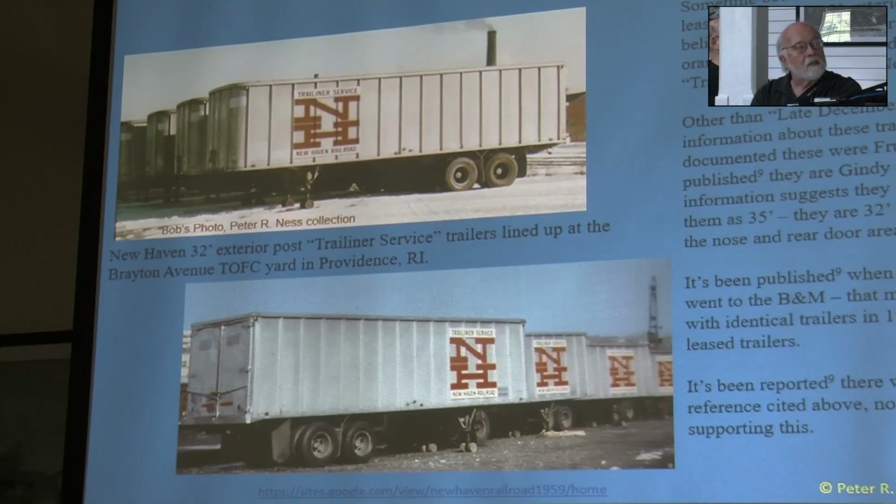They could have been Gindy trailers. They could have been Strick trailers. I've worked with some experts, and because you cannot see a trailer nameplate, it's kind of difficult. There's not a unique construction feature that we can use to tell which was which on these trailers. Some information came from annual reports. I haven't found any lease documents on these yet, but it appears New Haven did have 50 of these trailers. There's an annual report that says that. But this is the biggest group that I've seen a photo of.